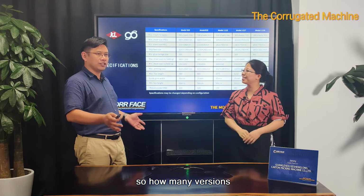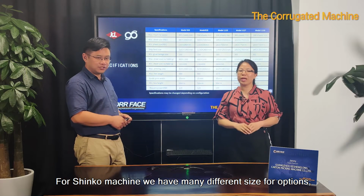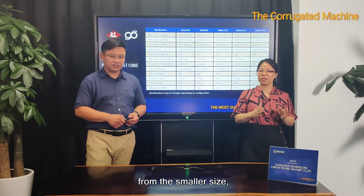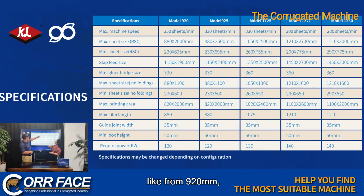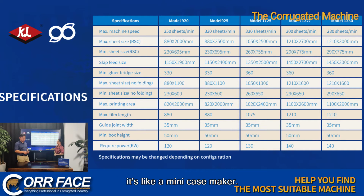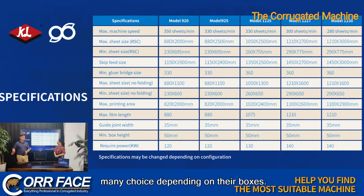So, how many versions of your FFG? For the SHINKO machine, we have many different size options. For example, from the smaller size, from 920 to 1230. Especially our 920 machine, we can do the minimum sheet size 230 times 650. It's like a mini case maker. So from here you already cover a lot of versions of the machines, so you give customers many choices depending on their boxes.